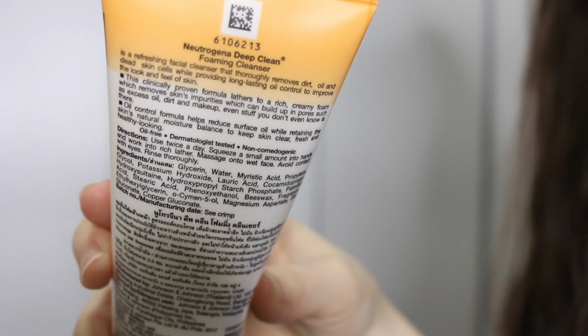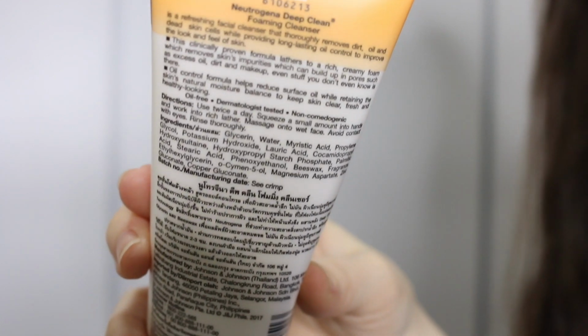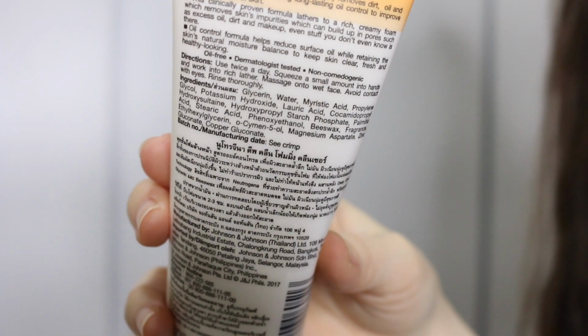I tried this out and then I felt my skin. After cleaning my face, it really feels super clean, but it doesn't feel like a super stripping type of clean. It cleanses really well, but I still feel like my skin is quite okay, not super dry, still quite hydrated, I would say. This is a refreshing facial cleanser that thoroughly removes dirt, oil, and dead skin cells while providing long-lasting oil control to improve the look and feel of the skin.